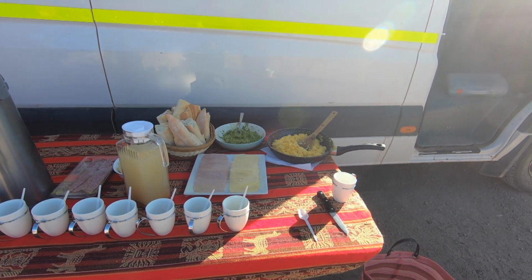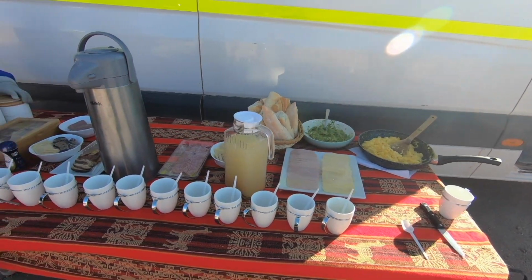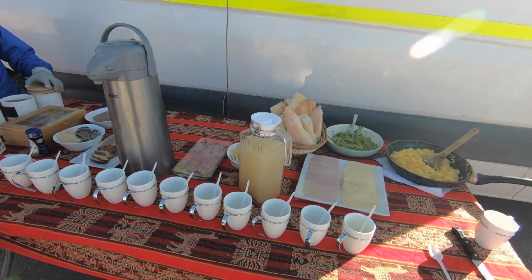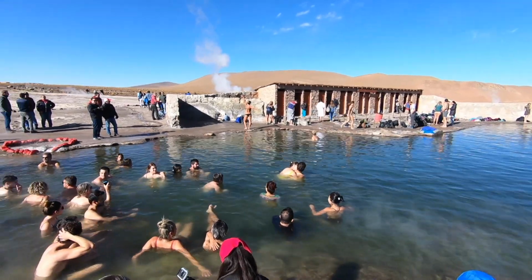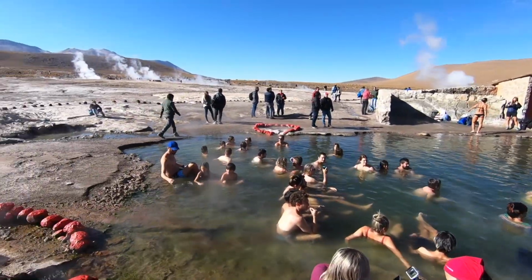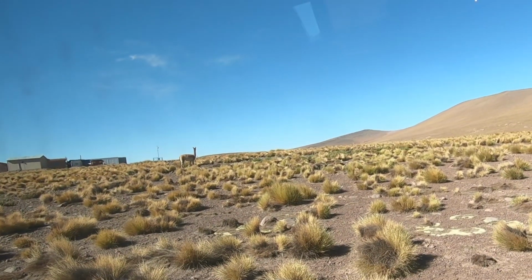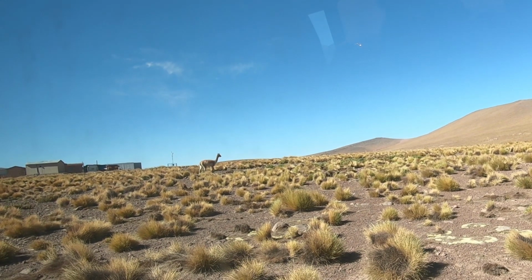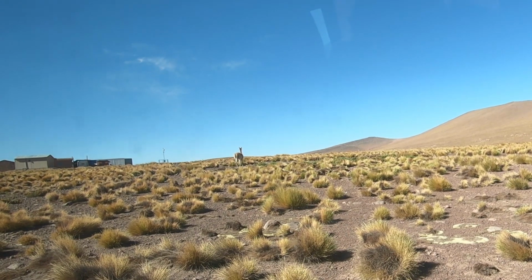So we've come back from our little walk around the geysers, and we had a beautiful breakfast here with some hot tea and eggs and fresh bread. There was a hot springs here, but we chose not to swim in it. The air was still quite cool, and we were looking forward to swimming in different hot springs in the afternoon. We saw a number of vicuñas along the way. Those were kind of fun to see.